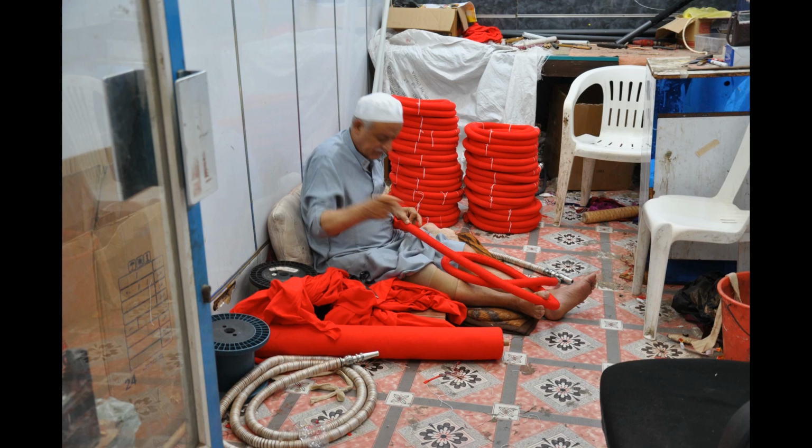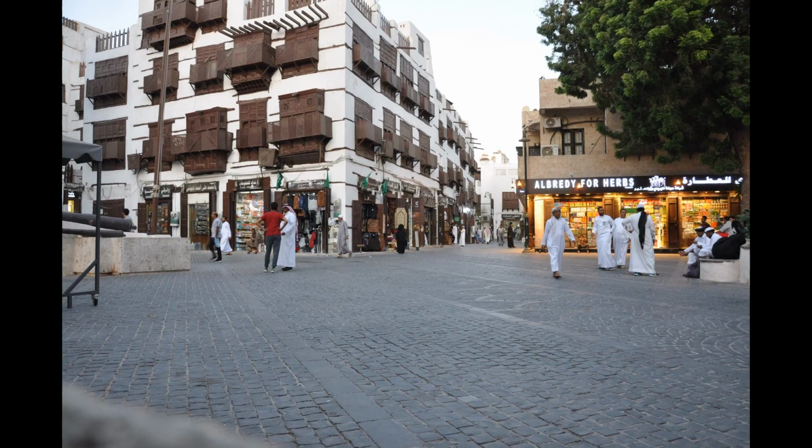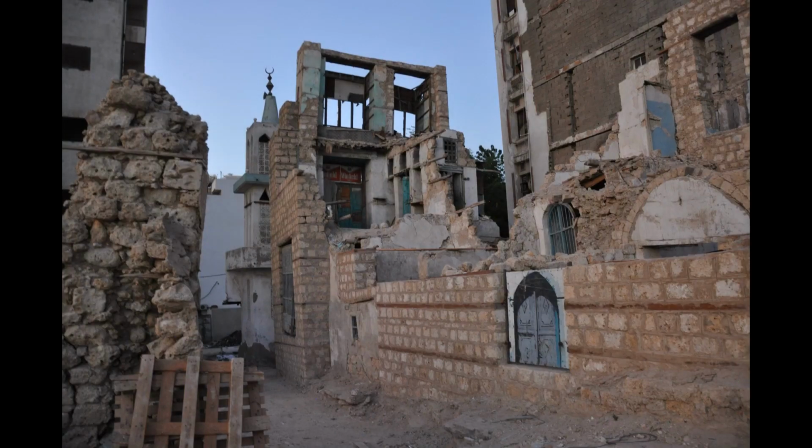I don't know what this man is actually doing, but it certainly looked interesting. Here you see again one of the examples of the traditional old architecture. People strolling about, going about their life. And here is kind of a center of the old Jeddah. Road signs are quite frequently bilingual, Arabic and English, but sometimes not, but it's easy to figure it out. This is some old houses. I wouldn't say ruins yet, but it looks like it's being restored.